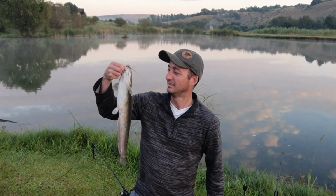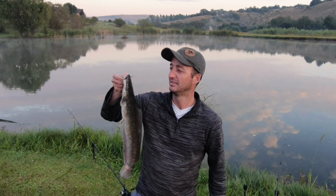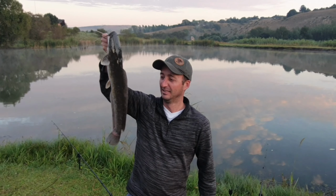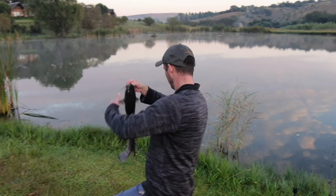Okay, there you guys can see. Again, it's not the species we wanted, but yeah, early bite. Rod's been in maybe 10-15 minutes, and my brother's already on the mark. Yes, it's a catfish, but it's better than nothing. Okay, I'm going to put it back and cast the rod back out.